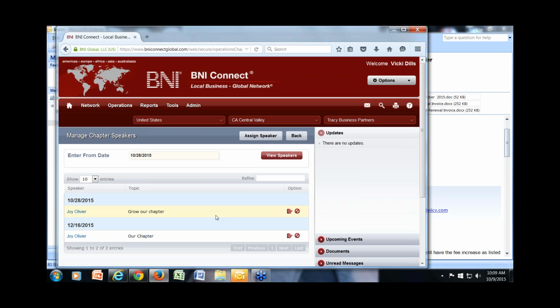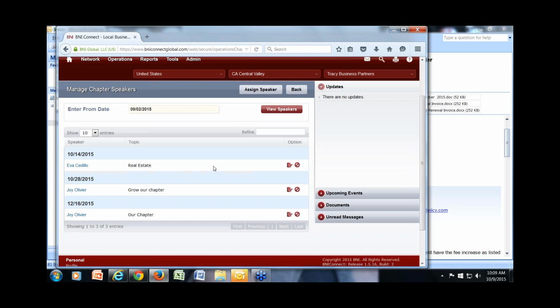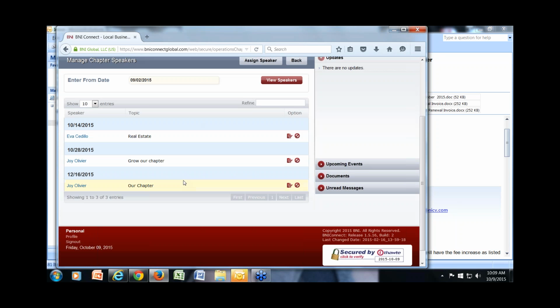If you want to see who is speaking and you've forgotten how you've signed them, you go here to the enter from date, and let's go back to September, and let's go the 2nd and view the speakers. This will remind you who has had the opportunity to speak. And I'm sure that y'all have that written down, but this is just a nice, easy way to review your information on that.